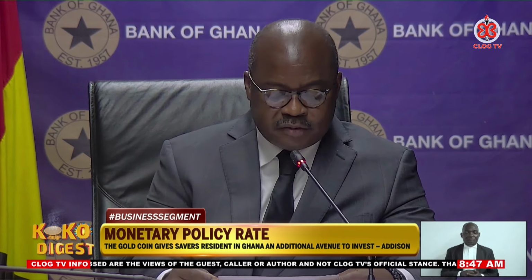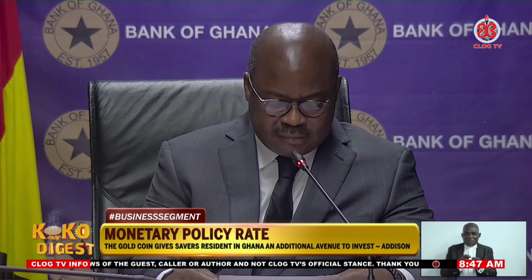So this is the gold out of Ghana, which has been refined to 99.99% purity. It is issued and guaranteed by the Bank of Ghana. It will be available in 3 different units. That is the 1 ounce coin, the half ounce coin, and the quarter ounce coin, to suit different investment needs.